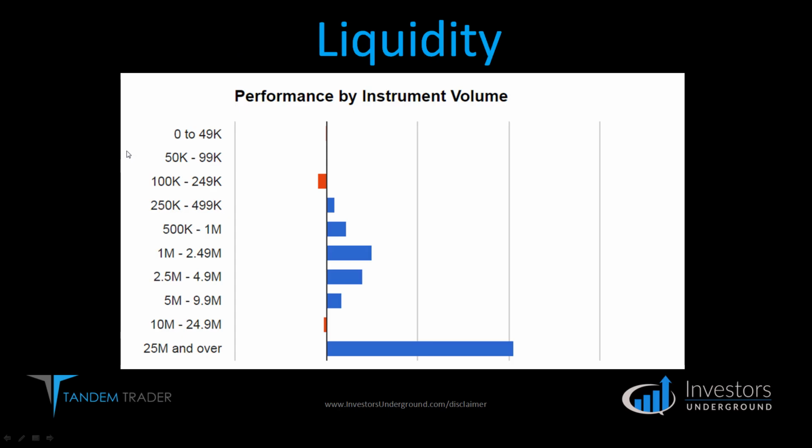I think the biggest takeaway from this is where the money is, and as you start to scale your strategy and trade larger, where do you want to focus? Where should most of your trades be focused? As you can see, the blue is where I've made the most, and the red is where I've lost the most. But most of the stocks that I'm trading are 25 million and above. And I think that's very important to understand, because that's the longevity. That's the place where you can find consistency over time.